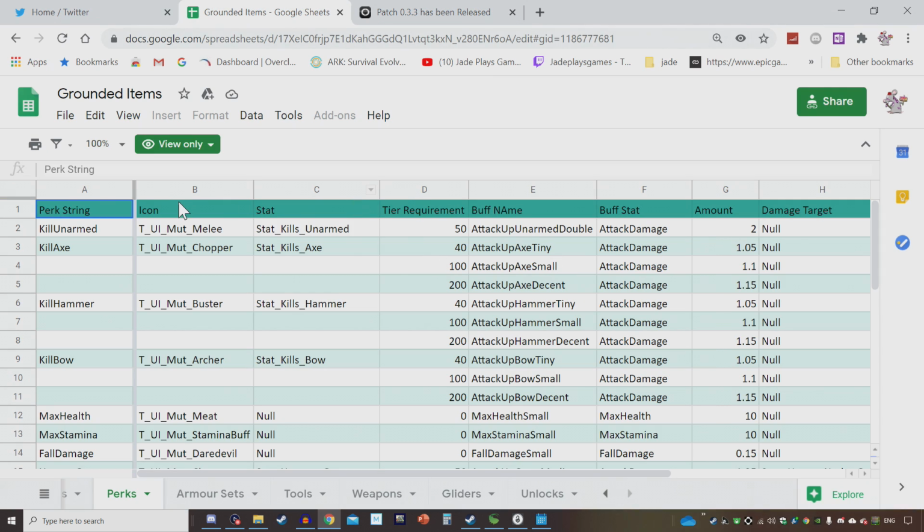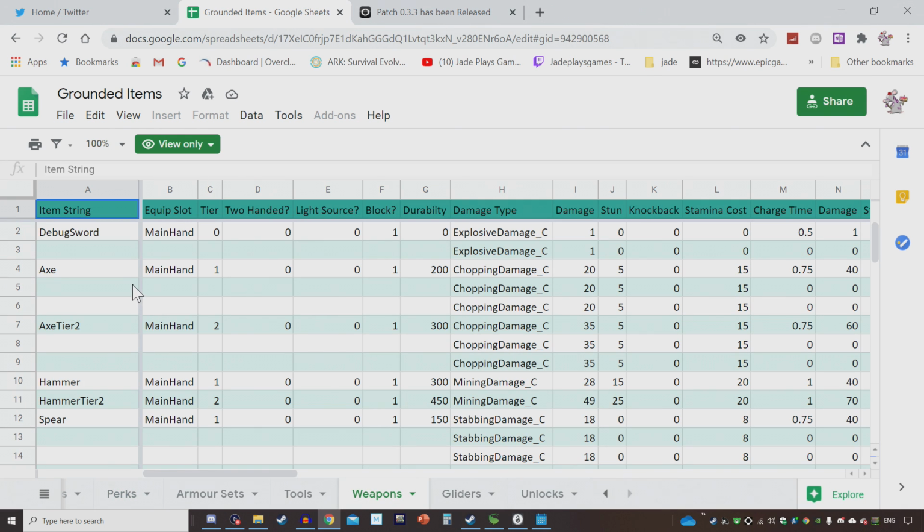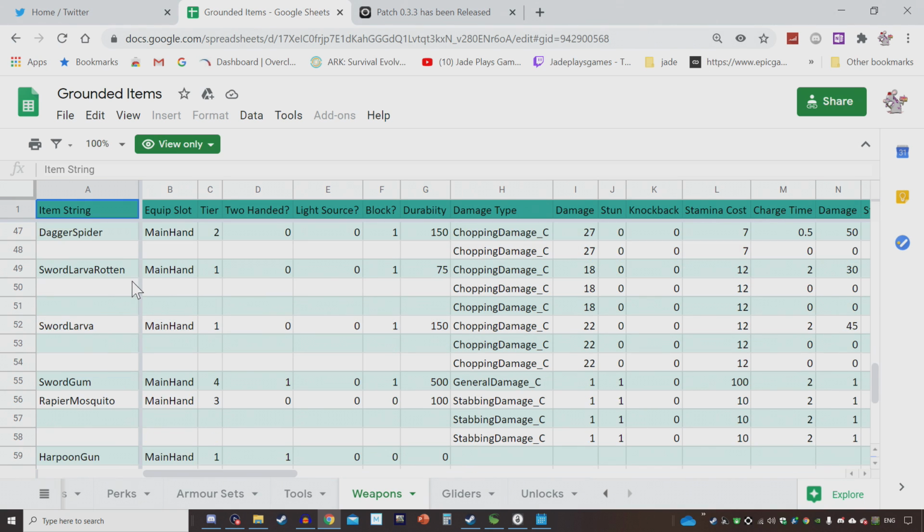So you guys know I took a look at some of the stats lately, and I showed you guys a video where we looked at how many kills you need with the axe and the hammer to get the various different tiered perks, and I went through pretty much all of them. Amongst all this data though, there is other info as well, and it revealed that there is a brand new hat coming into the game.